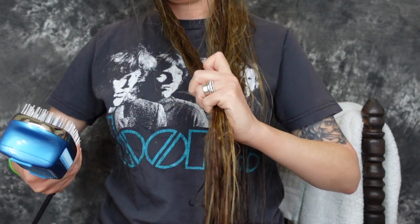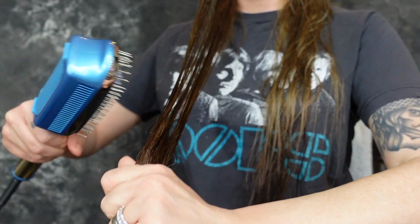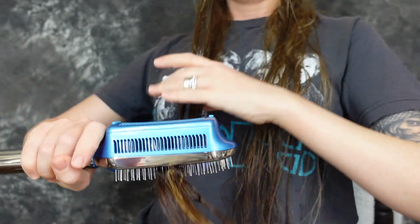I mean, I am gonna have to say no on the detangling portion. Maybe if I just kept at this for the rest of the night, slowly trying to detangle the hair with this brush, but why would I do that? Do you know what I'm saying?